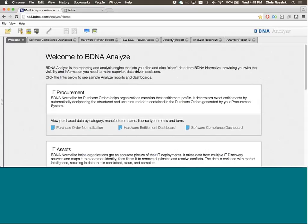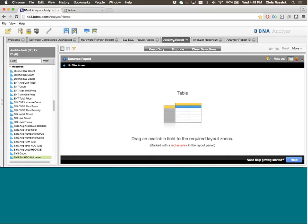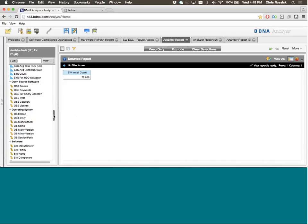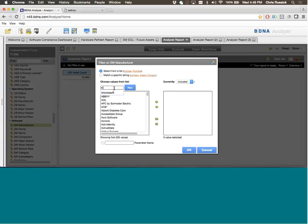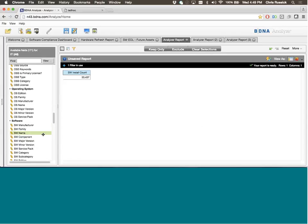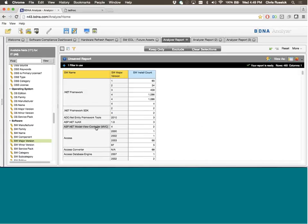So for the first one, let's talk about Microsoft products. What do we have installed? And for that, I'm going to start by bringing over our software install count. Next, I'm going to filter down software manufacturers to Microsoft. Next, I'm going to bring over, for a complete inventory position, the software name, and let's just start with the major version. All right. So again, this is basically the Microsoft inventory position, both licensable and non-licensable products.